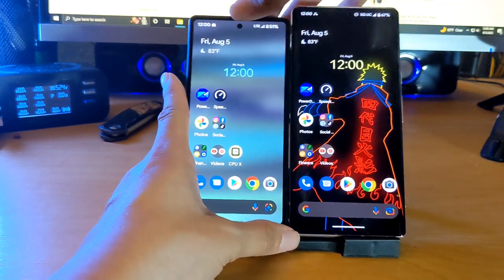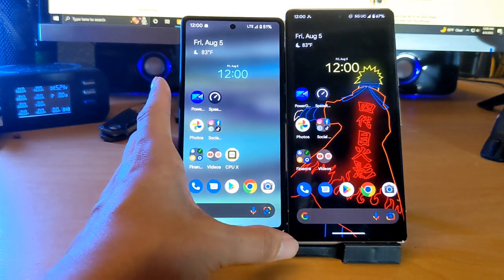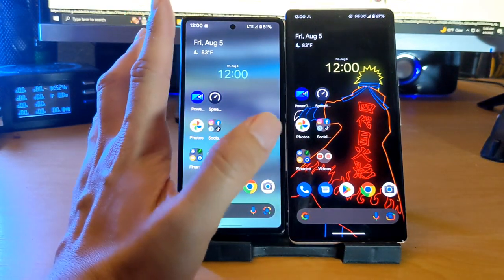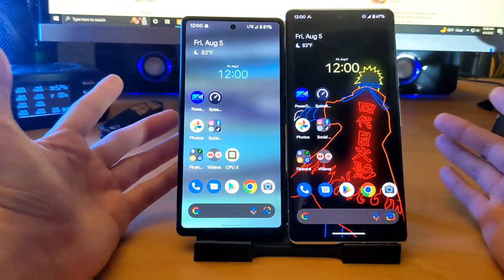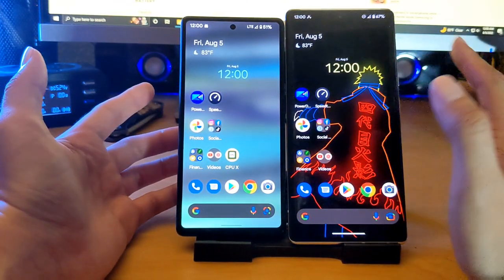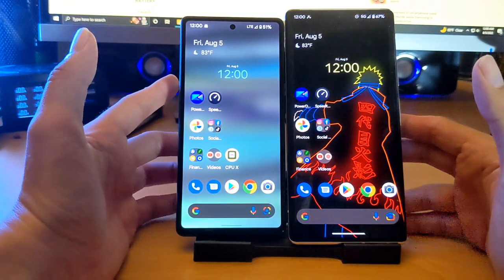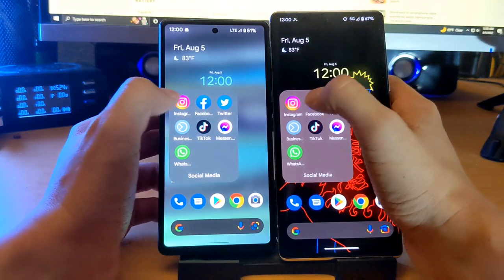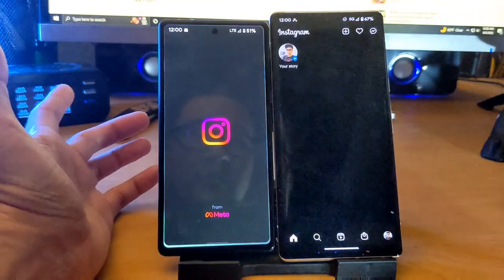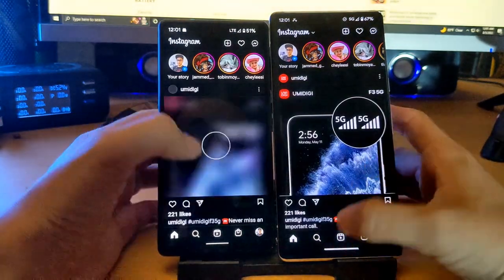Both of these are actually running the Tensor chip that came out last year, right? And the Pixel 6 Pro is obviously, you would think, going to run faster, but let's find out. And I'm running Android 13 beta, so I don't know if that's going to make any difference here, but let's go ahead and try apps like Instagram, for instance, on 3, 2. Okay, looks like the Pixel 6 Pro won that one.